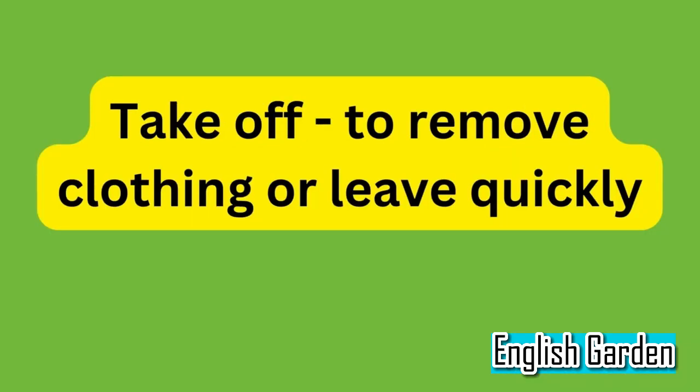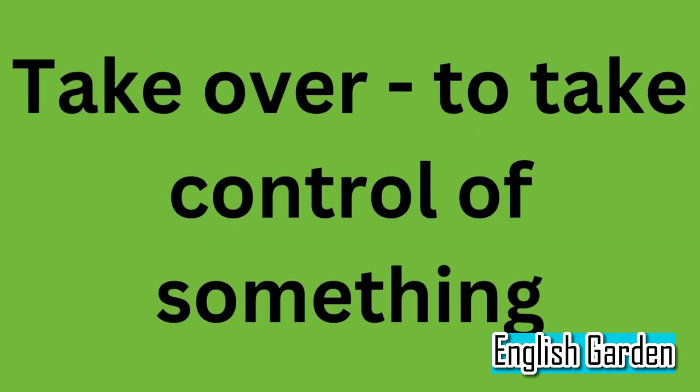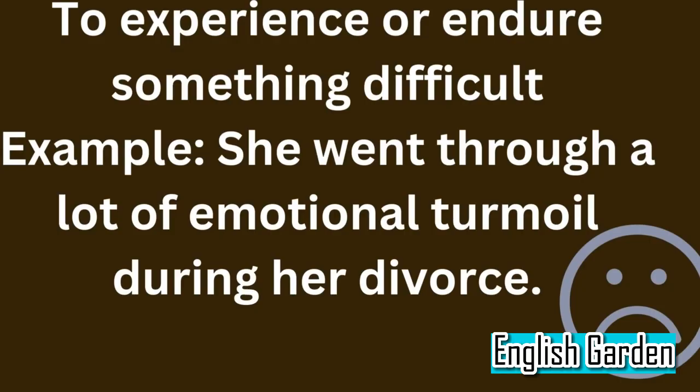Take off: to remove clothing or leave quickly. Example: I need to take off my jacket, it's too warm in here. Take over: to take control of something. Example: the new CEO will take over the company next month. Go through: to experience or endure something difficult. Example: she went through a lot of emotional turmoil during her divorce.